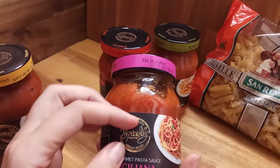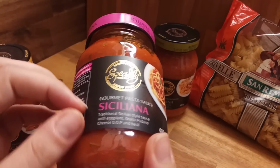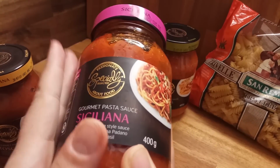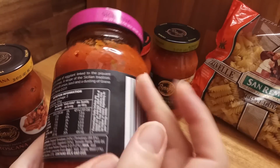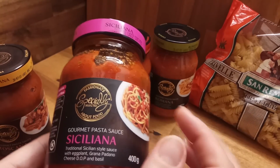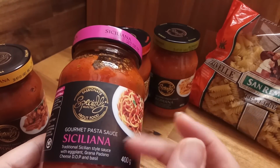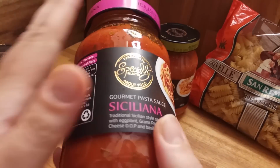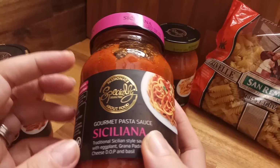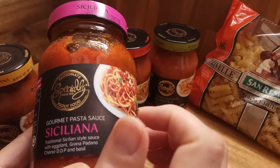So, it just really depends on what sort of flavors you're drawn to. That basil in there adds a nice little herb. You've got the eggplant and the cheese. It's a bit milder in taste than the Toscana because we don't have the chili or the red wine in there, but slightly more salty because of the addition of the cheese.